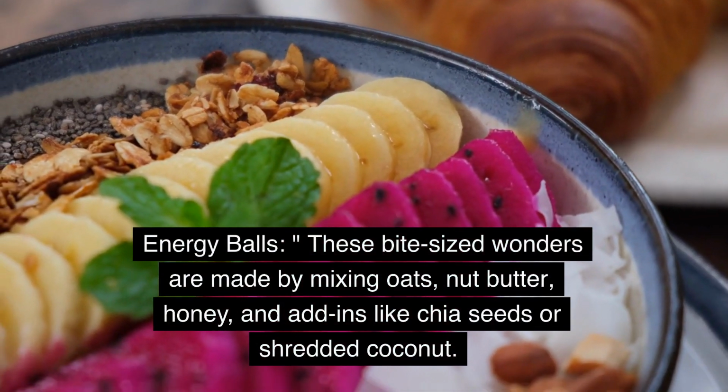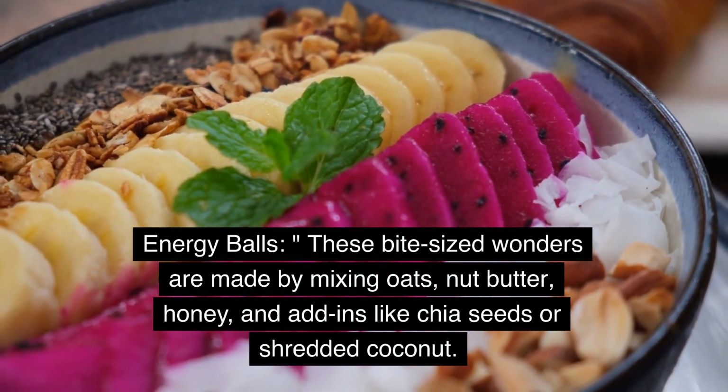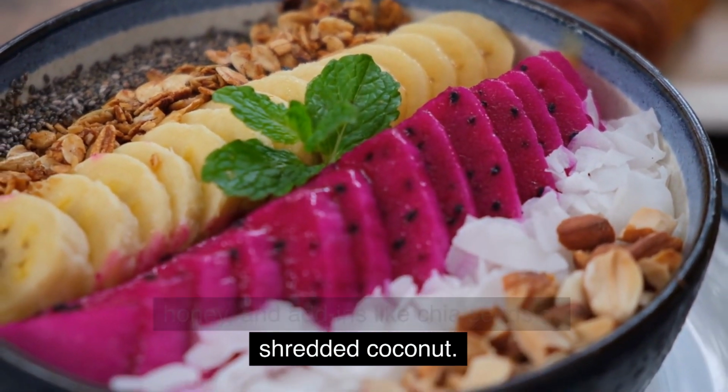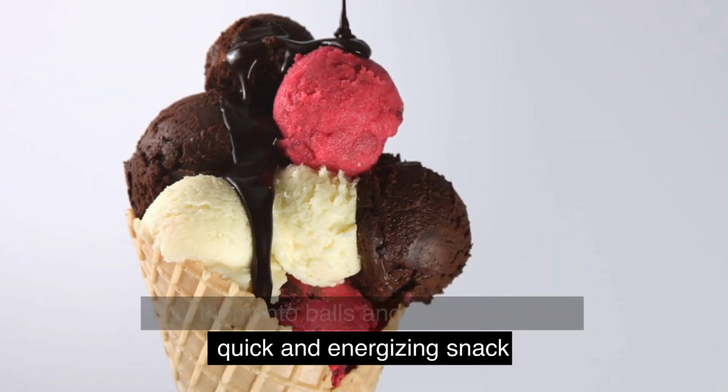Energy balls. These bite-sized wonders are made by mixing oats, nut butter, honey, and add-ins like chia seeds or shredded coconut. Roll them into balls and refrigerate for a quick and energizing snack.